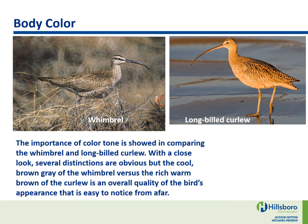Body color. The importance of color tone is shown in comparing the whimbrel and long-billed curlew. With a close look, several distinctions are obvious, but the cool brown-gray of the whimbrel versus the rich warm brown of the curlew is an overall quality of the bird's appearance that is easy to notice from afar.